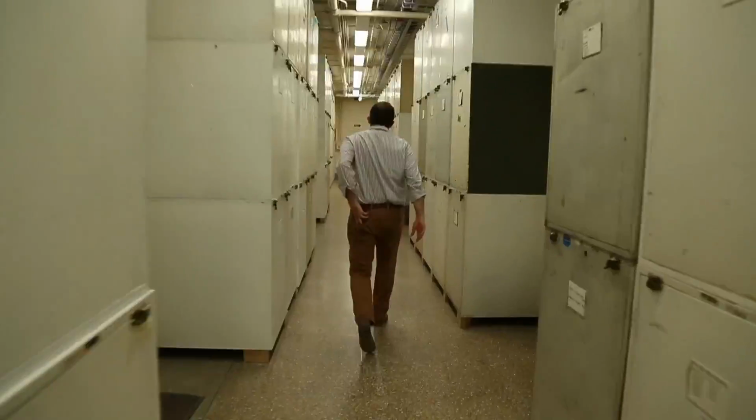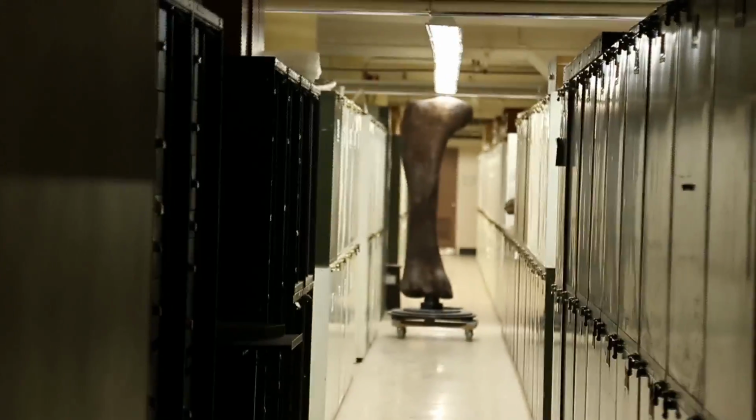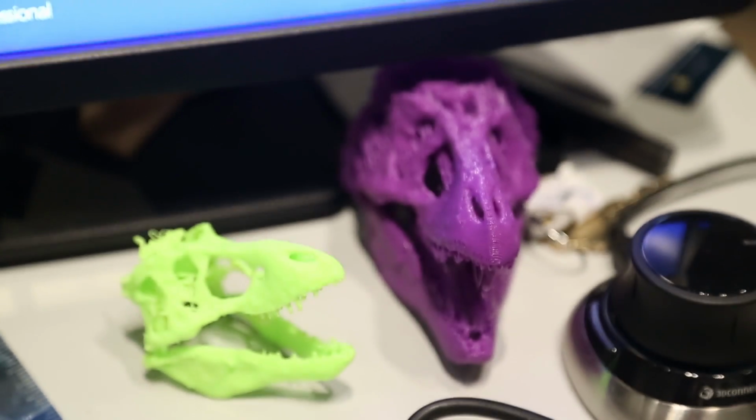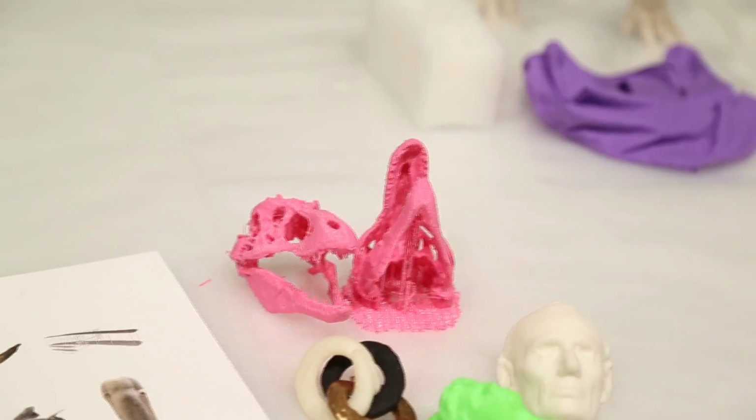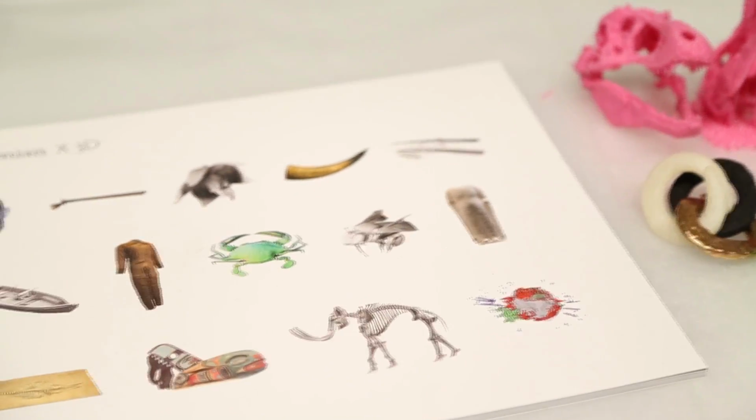Nick Pineson is a paleontologist at the Smithsonian Museum of Natural History in Washington, D.C. Bones are his thing. "One of the most important things I think about 3D digitization in a museum context is its ability to make the museum's walls invisible." Nowadays, he has a new thing, 3D scanning. Today, he and his team are scanning the bones of a T-Rex.